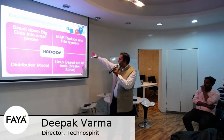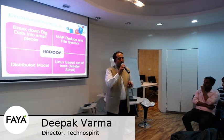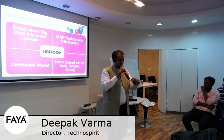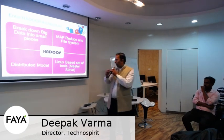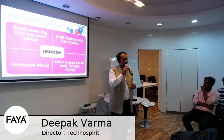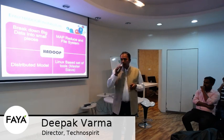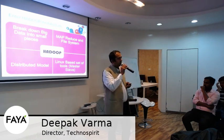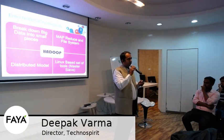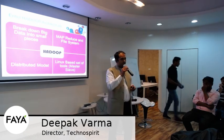The second is the way it is done, something known as HDFS, or MapReduce and File System. I'll get into this in the next slide. The third is that it's a Linux-based set of tools, which has the master-slave concept. Normally it's a distributed model, 3-tier, 4-tier, 5-tier, which makes it easier for us to analyze and take it ahead.